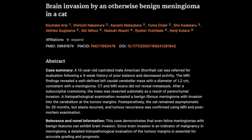So clearly there are other factors at play. Yeah, like maybe how much invasion, where the tumor is, how healthy the cat is overall. Exactly. So it's not just about whether it's benign or malignant. Nope. There's more nuance to it. Way more. We've got to dig deeper into how these tumors actually behave. Yeah, we need more research, especially on cases with brain invasion.